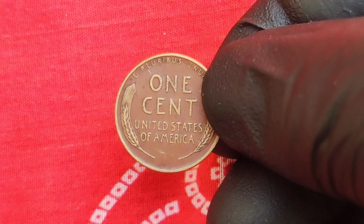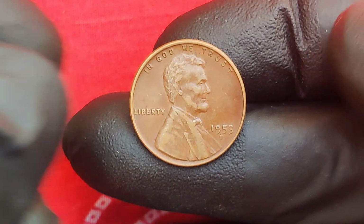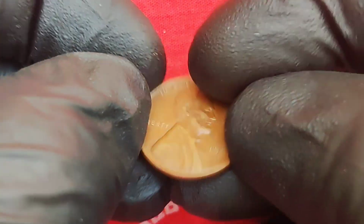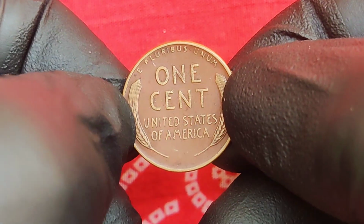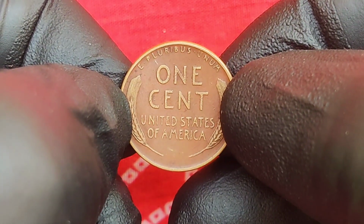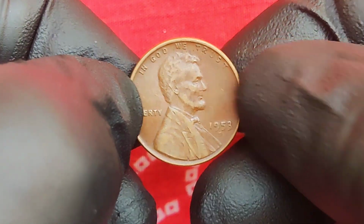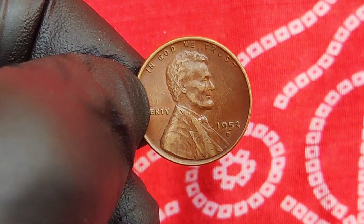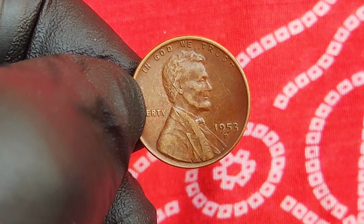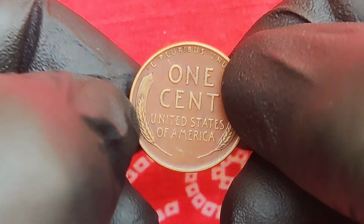Current market value. Now brace yourself, because this little copper relic from Denver is no ordinary cent. A verified 1953 D Lincoln Wheat Penny in very fine condition has recently shattered expectations at private sales, with values climbing to an astonishing $167,000. Yes, you heard that right, $167,000 for a single cent. That's not hype. That's the real market talking. This is the kind of discovery that changes lives overnight, turning a casual find into an unforgettable financial miracle.